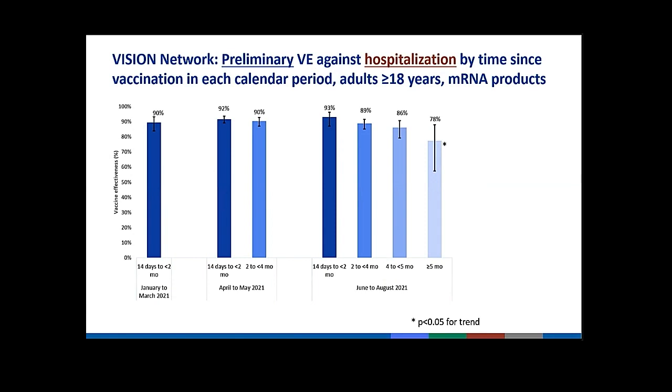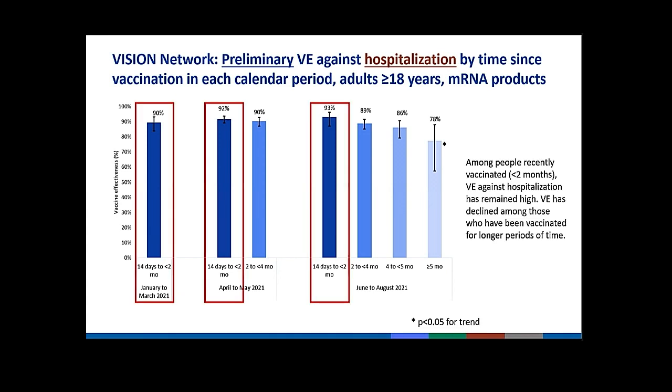Here, VISION has VE against hospitalization for all adults split out by time period, January to March, April to May, June to August, and then subsetted by time since vaccination, with the darker blue bars reflecting VE in the 14 days to less than 2 months since vaccination, all the way to 5+ months since vaccination in the lightest color. Next. We see here in the red boxes that among people recently vaccinated, VE against hospitalization has remained high in all 3 time periods. Next.